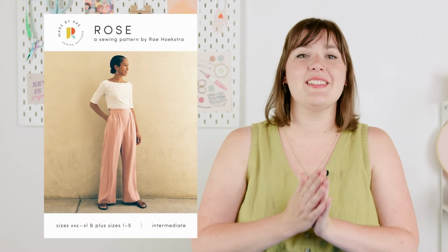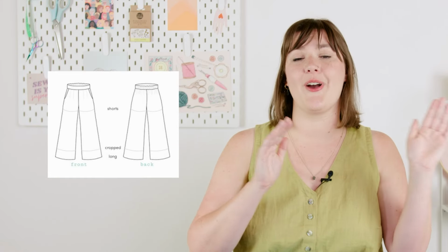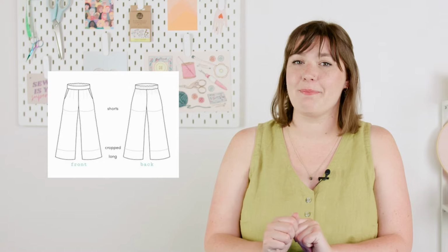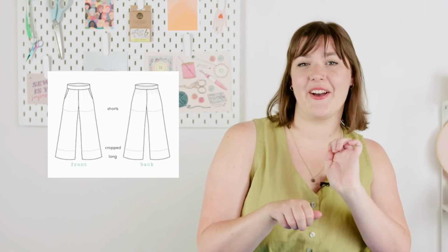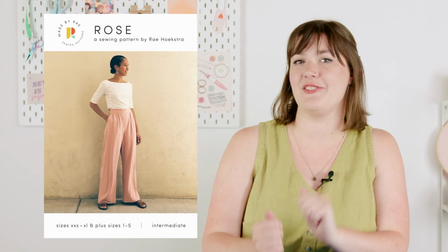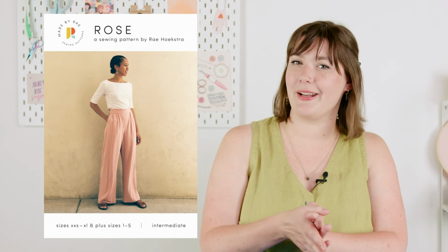For the trousers of this brushstroke power suit, I have picked the Made by Ray Rose Pants. These are the perfect flowy summery trousers, and they come in 3 lengths, so you can opt for the full-length trouser, a cropped pant, or a pair of shorts. The front features your choice of deep pleats or soft gathers for shaping. The front waistband is flat, but the back waistband is elasticated for some comfort and flexibility. The Rose Pants come in sizes extra small to 5X, so that is hips 34.5 to 59 inches. It's an improver pattern suitable for adventurous beginners with a bit of garment experience.